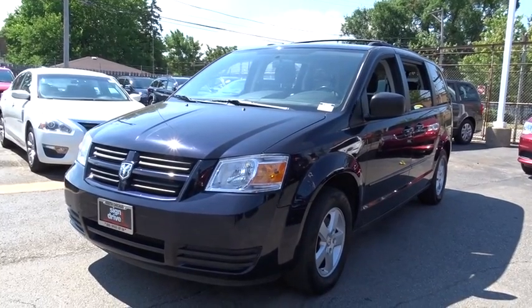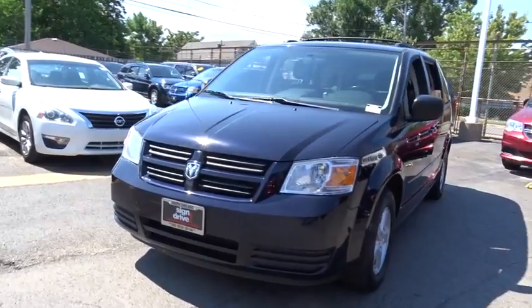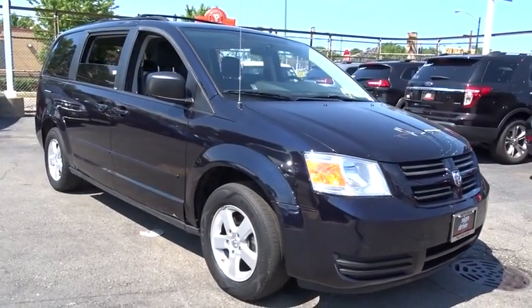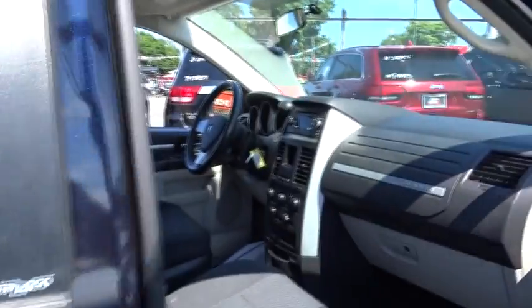The 2010 Dodge Grand Caravan. The Dodge Grand Caravan received the government's highest front and side crash rating of 5 stars. Its vast interior is widely praised, with an innovative seating arrangement, versatile cargo storage, and enough entertainment features to keep the kids entertained on road trips.